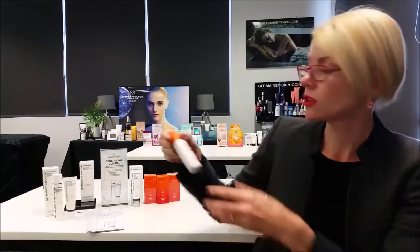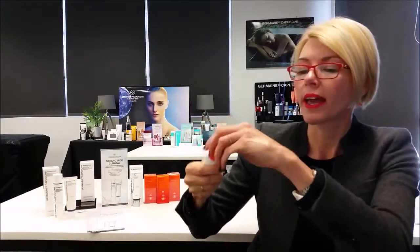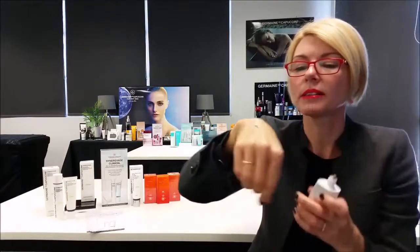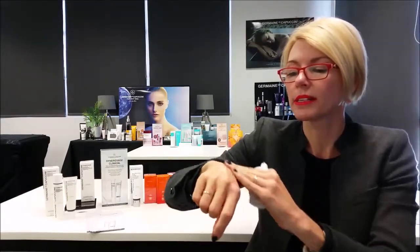Another one I wanted to talk about, which is very popular, is our Golden Cress CC cream. Golden Cress is part of Germaine de Cappuccini's SPF range, and these are extremely light. You can probably hear when I shake this one, it's actually got a little mixer inside. When it comes out, it's a little bit tinted in color, and it looks a little bit dark, but again, it can suit almost any skin type. So it's a really good one.